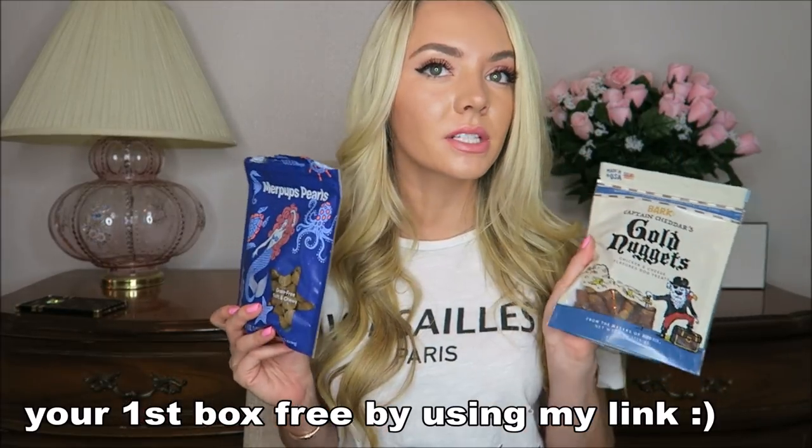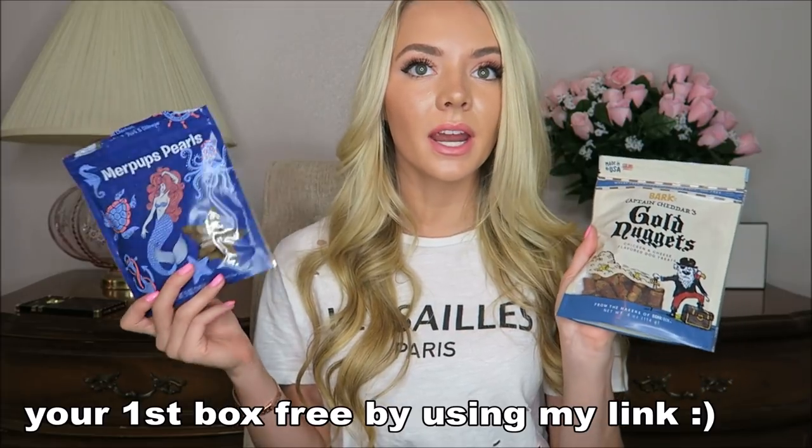This is what gets me. Treats are so expensive, and I think you can get your BarkBox for only $20 a month. And I already know, if I bought these two at Petco or PetSmart, they would be at least $20, like $10 for a bag of treats. So you get two huge bags. I feel like it just saves you so much money.